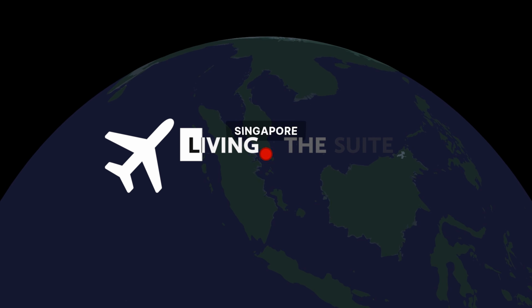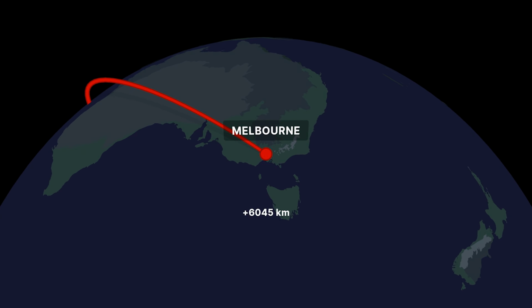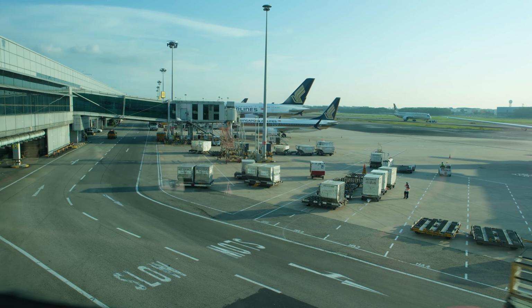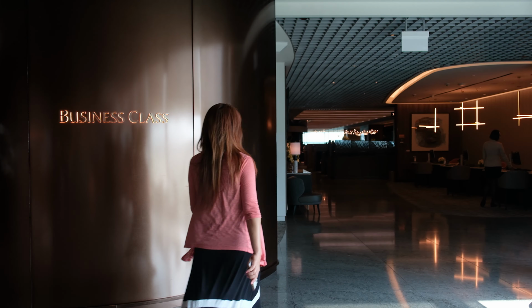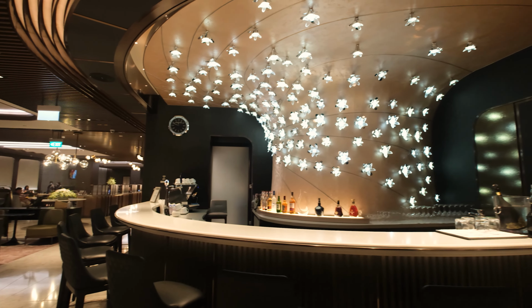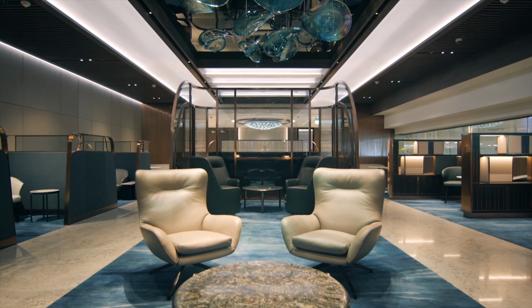So for this trip, I'm taking the roughly 7-hour midnight flight from Singapore to Melbourne. I'm arriving about 7 hours before my flight because I am very keen to make the most of the lounge on offer. So as you enter the Silvercrest precinct in Changi Airport T3, if you turn left past both the excellent business class and first class lounges, you'll arrive at the secluded and winding passageway into the illustrious private room.